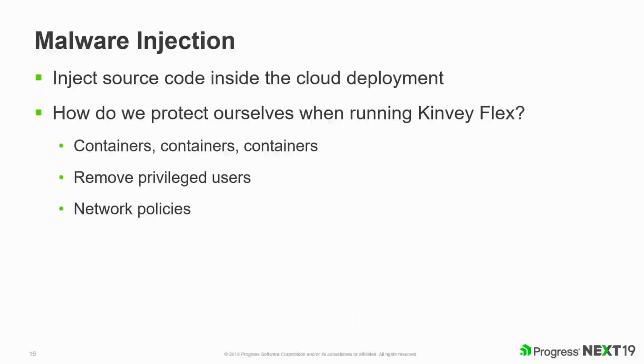The next risk here is malware injection. Usually when I think about malware, it's some kind of virus, but this includes all the source code that can be executed in a certain environment. What hackers would really be happy to do is execute source code inside your cloud deployment, which is hosted behind a DMZ, and everything is secure, so you don't protect yourself so much when they execute that source code.